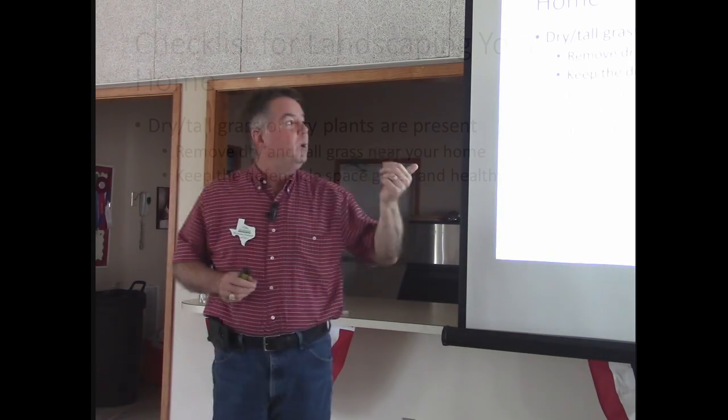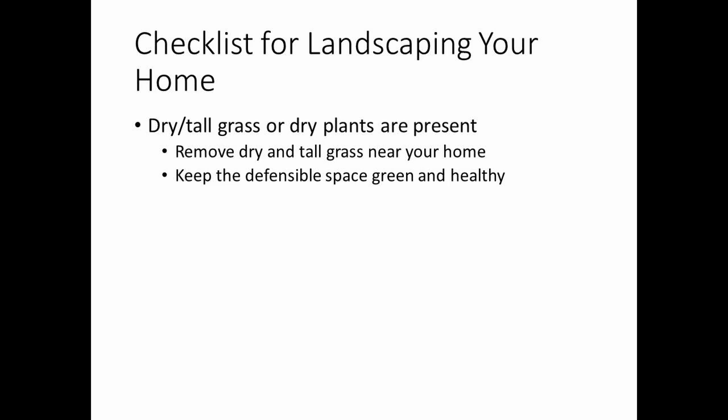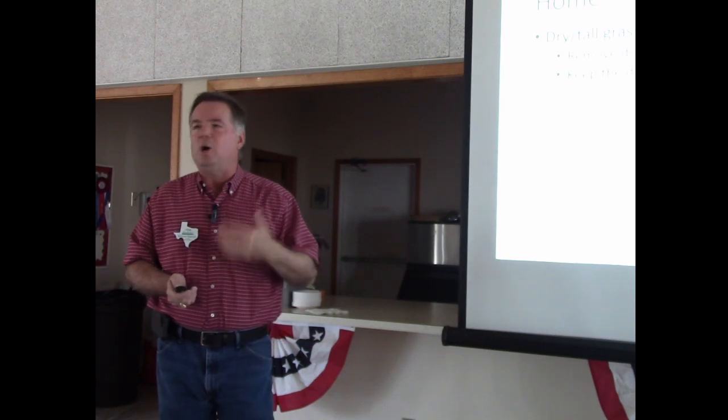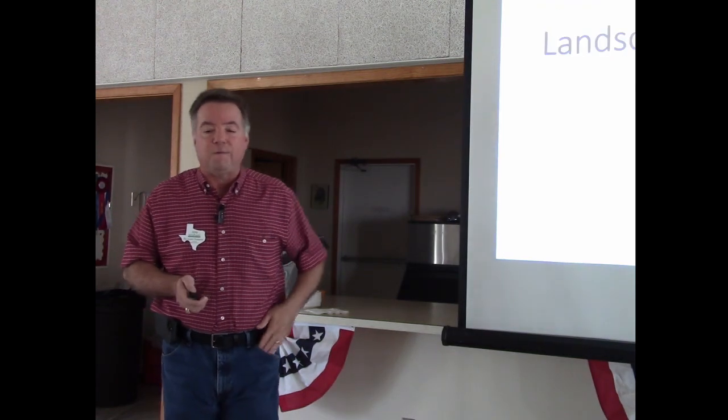I'm going to mow or remove any dry or tall grass or dry plants that are present. And I'm going to do watering. I'm going to try and keep my lawn healthy and green. Now, I realize in the summertime, most summers, we've got to decide how much we want to spend monthly on a water bill. If you're on a well, you're in good shape because you can keep that grass around your house a little bit greener by mowing and keeping it watered. By creating that green, lush environment around your house, you're helping to minimize fuel for fires.